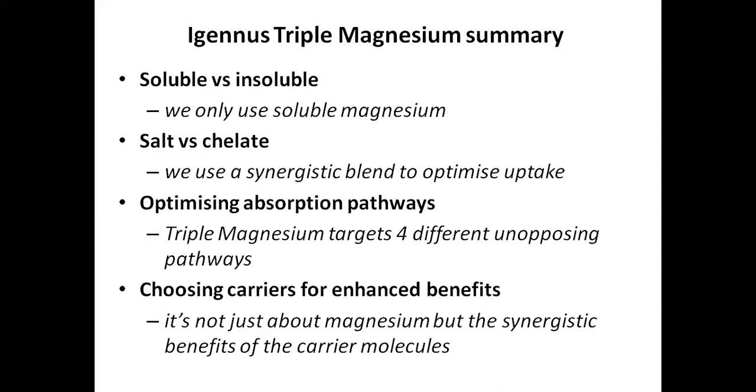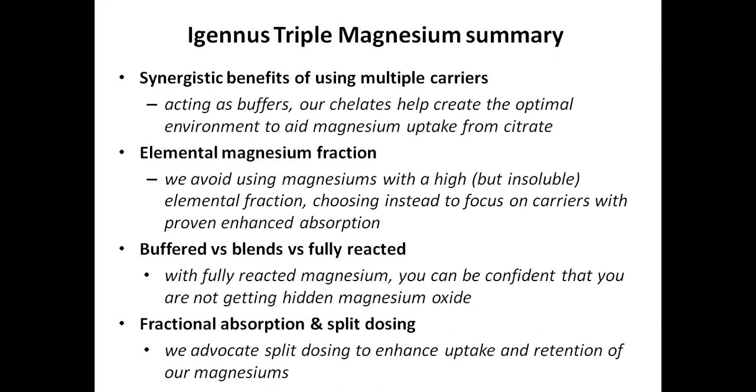We're very careful about the carriers that we've chosen. We've chosen carriers that will enhance the benefits of our magnesium supplementation. The elemental fraction: I was talking about how it's not necessarily how much magnesium is in your supplement, it's about how much you are absorbing. So we avoid insoluble, we avoid magnesiums with a very high elemental fraction, and our focus really is on carriers that have proven absorption rates.